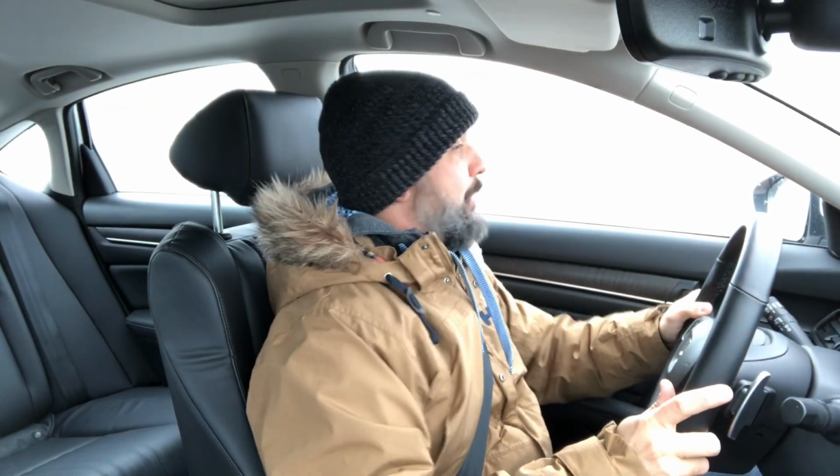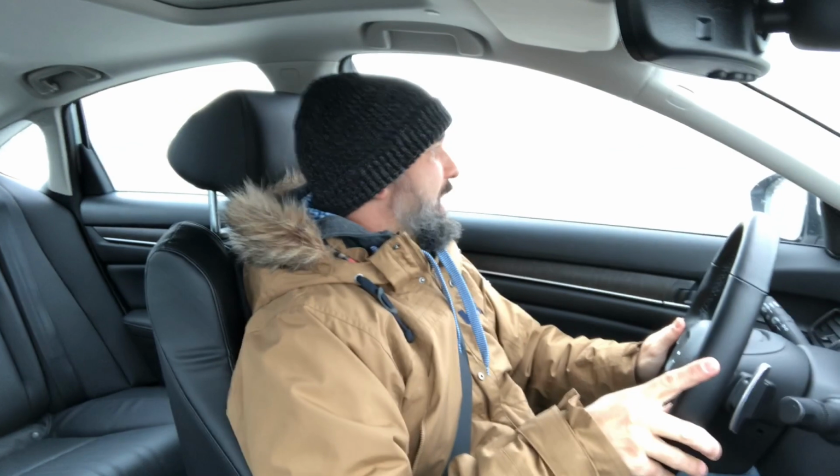But, okay, so I'm going to go right into sport mode, merging onto the highway. CVT drones, but I'm doing vastly over the speed limit, and it doesn't take time. I'm going to go back to normal. There's an econ mode, which I haven't really played with yet, nor will I, because normal is just fine.